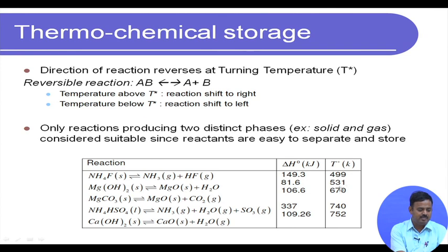And again, we have these temperatures and heats of reaction written. There are a couple of reactions where I did not have the data, so I have left that blank. But I hope I am able to convey the principle of using this type of energy storage system. Okay.